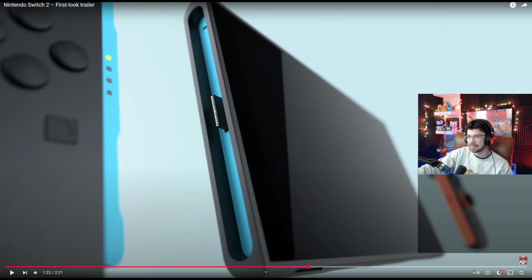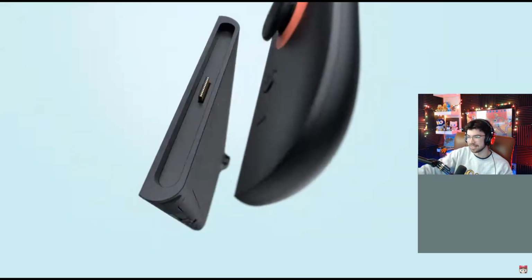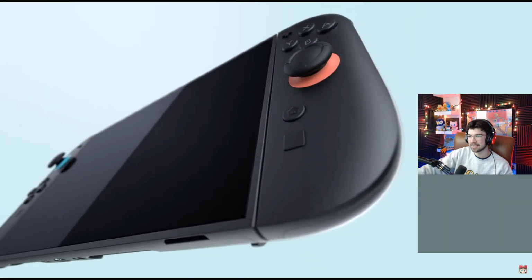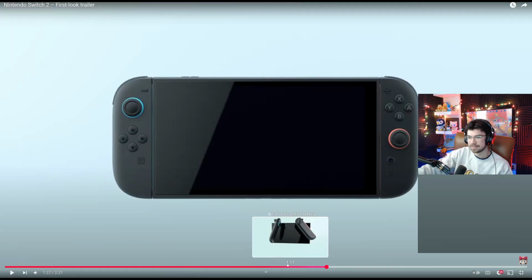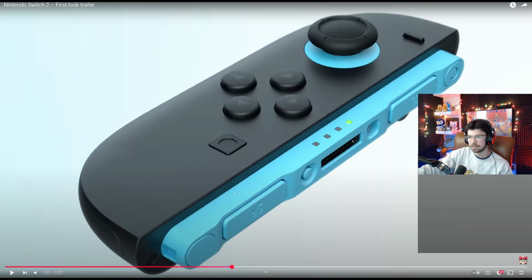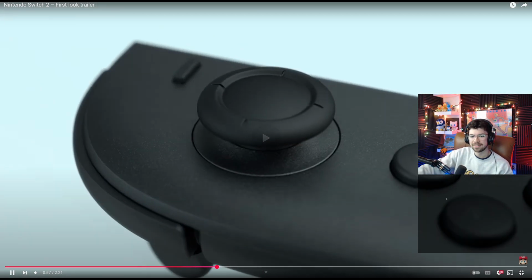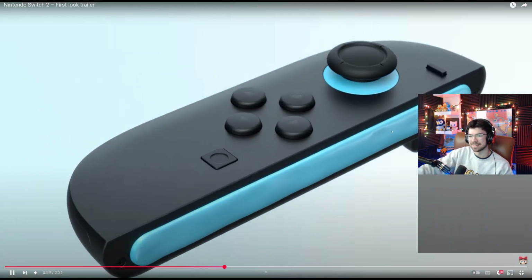That's a thin little guy right there. I feel like that could snap so easy. And they so forcefully slap them on there. See the side profile of this again. Yes, you just have this plug-in port. That looks the same. Is that like a headphone jack? No, that's just a screw. Okay.